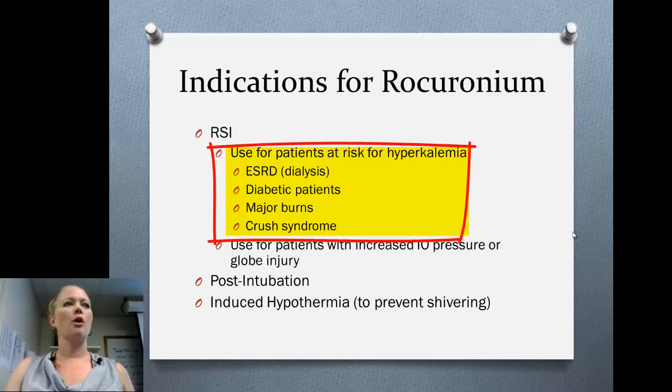So patients who are already at risk for hyperkalemia, I don't know if anybody's ever seen this, but when you push Sux, all of a sudden they'll have like a wide complex bradycardia. That's bad. Right before they code on you.